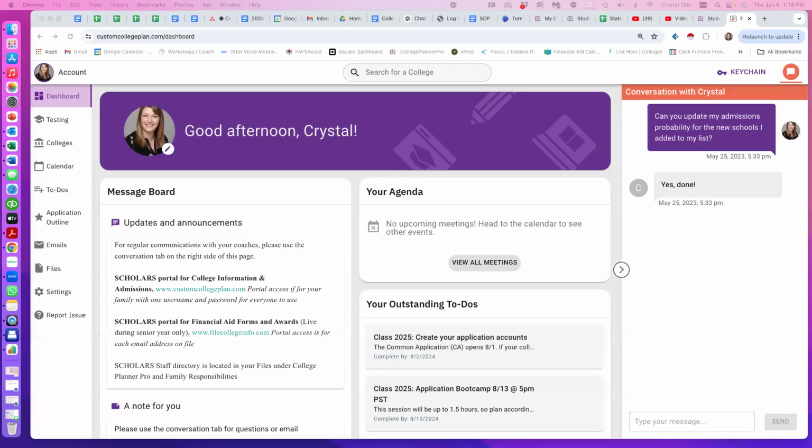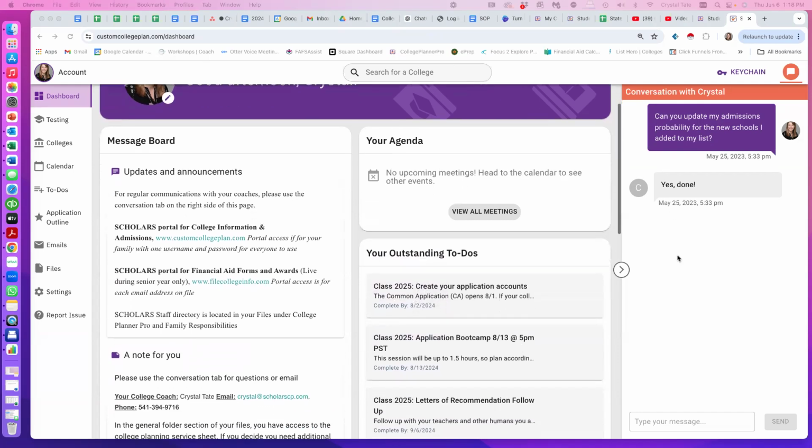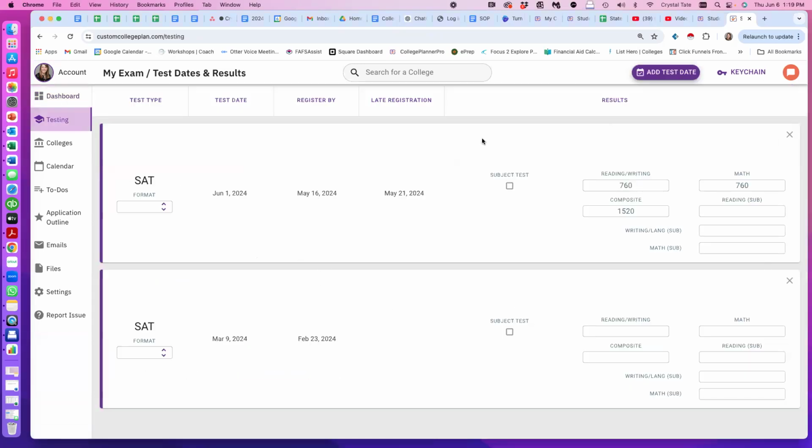I am here to walk you through college application boot camp and all of the perks that you and your student get in getting your applications ready. So here you can see the portal that is a family portal everybody gets access to. You're going to have a conversation tab over here with Crystal where you have an opportunity to ask questions between sessions. And then you can plug in your testing scores in here so that you can see how you rank against the colleges on your list.